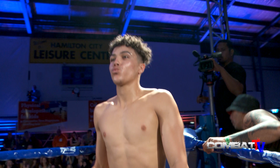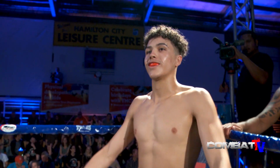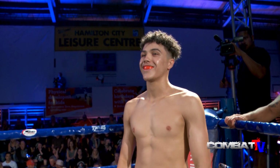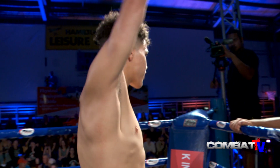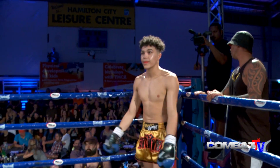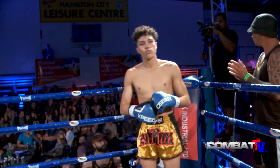And his opponent fighting out of the blue corner, wearing gold trunks with black and red trim, representing Hotene-wilson MMA Freestyle. This is Hotene-wilson! Refereeing this one for the New Zealand Muay Thai Authority, it's Coach Peters.